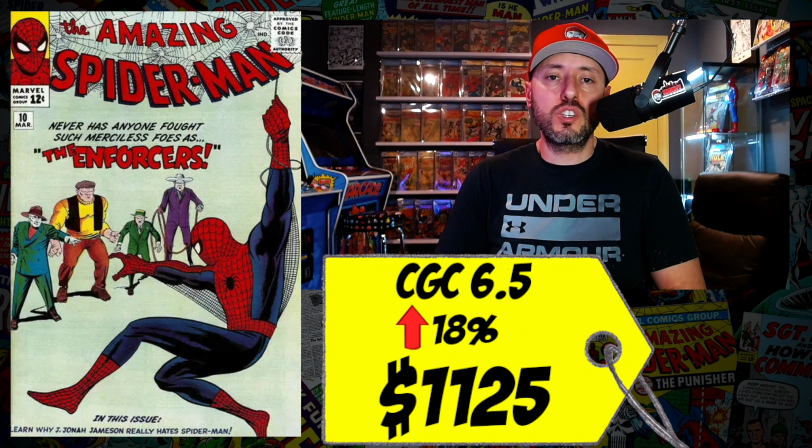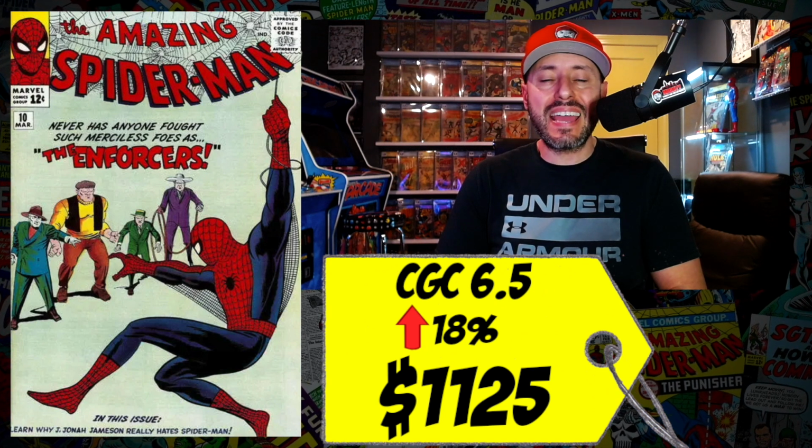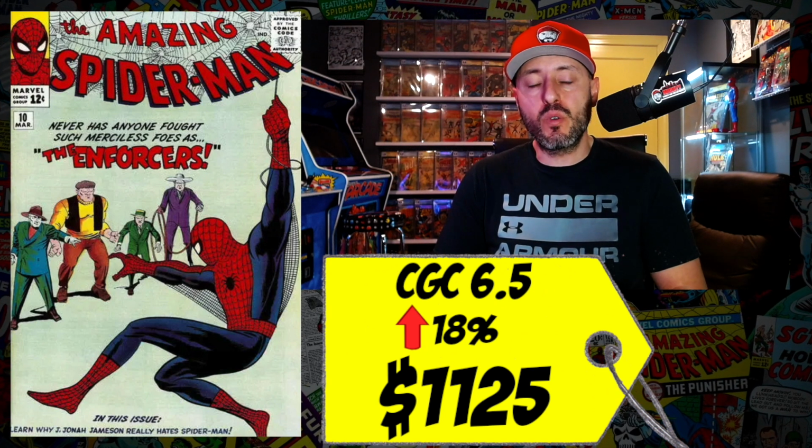At number 2 this week is a copy of Amazing Spider-Man number 10, the first appearance of the Enforcers. Now, while I love Silver Age Amazing Spider-Man books, I think this book is a little pricey. A CGC 6.5. Recently sold last week for $1,125, up 18% since February.